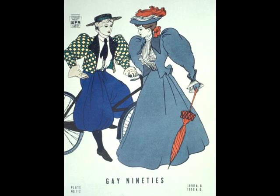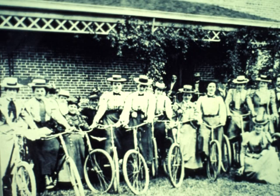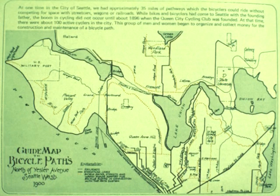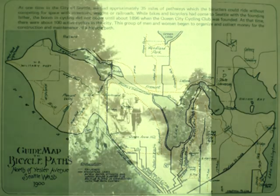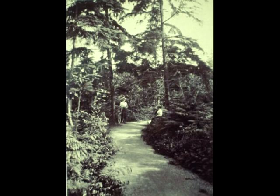Bicycling became very popular in the 1890s. The city engineering department built bicycle paths in pleasant parts of the city, such as on the shores of Lake Washington and Green Lake.